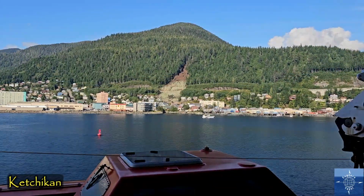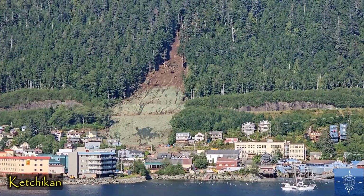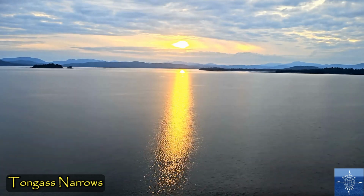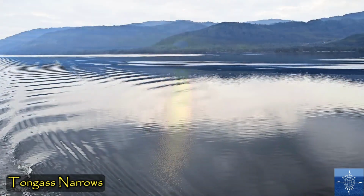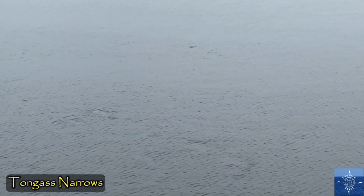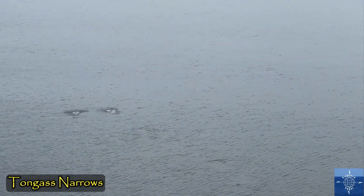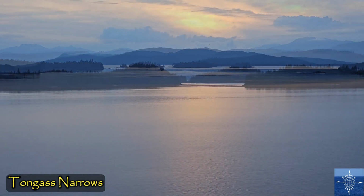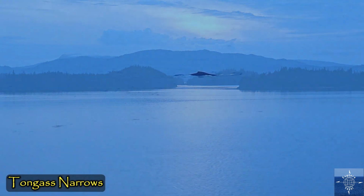Moving on from Ketchikan, we bypassed a large landslide north of town. And as the sun was starting to set, we caught some dolphins off the side. Right at dusk, we saw humpback whales.